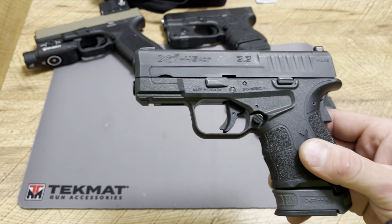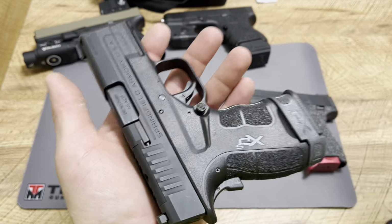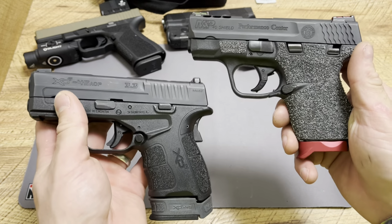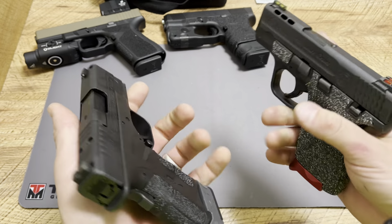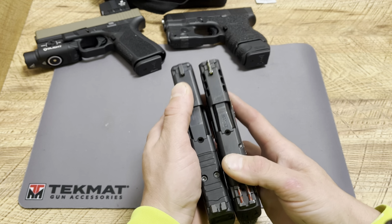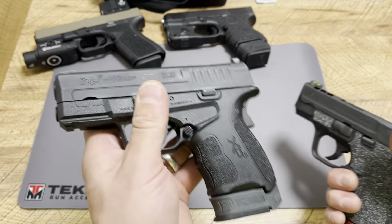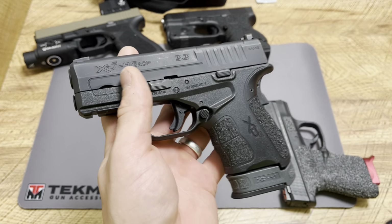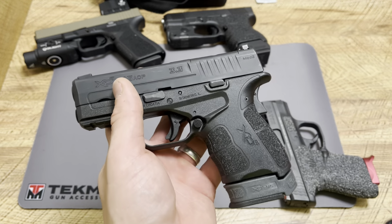Now, this handgun right here is 100% reliable, as is this. Zero issues with either, as I would expect from both of these companies and both of these platforms. As you can see, they're very similar in size. They're very similar in everything. The reason I would choose this is simply because of how accurate I shoot it, and there is no other excuse. It lacks capacity, it lacks power, and so on.